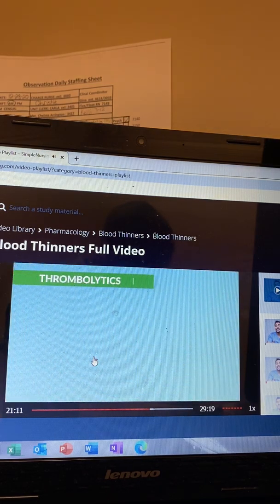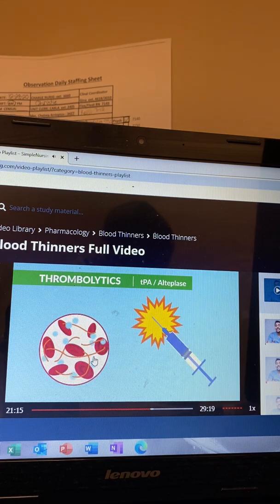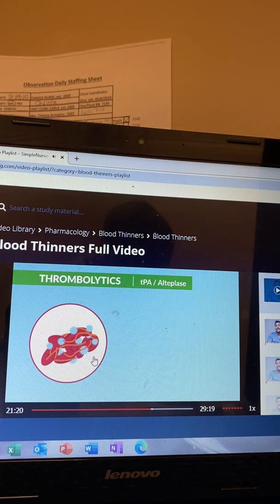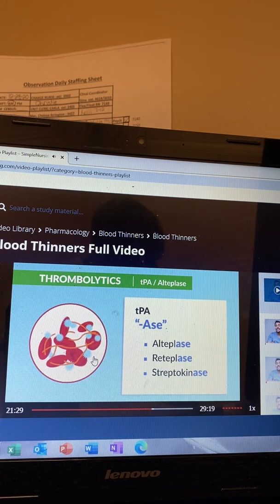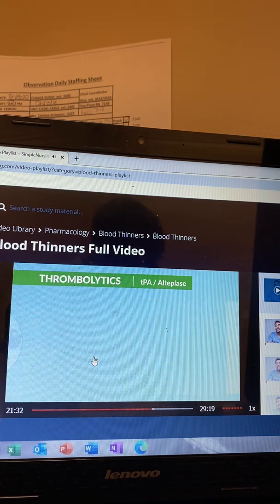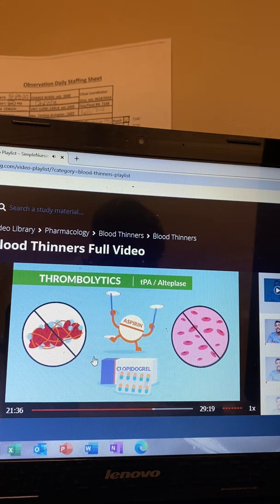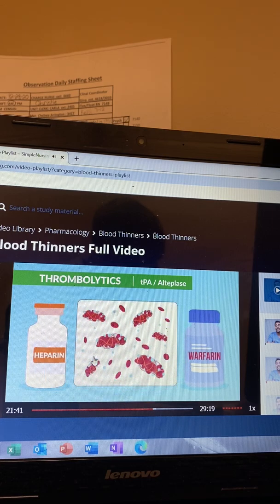Now for thrombolytics, our clot busters, our atomic bomb, the most powerful one-time push-only drugs. Key term, clot busters. So the names include TPA and those ending in ASE, like alteplase or reteplase or even streptokinase. Guys, these are the only ones that dissolve clots. Aspirin and clopidogrel are not clot busters. They're antiplatelets. Heparin and warfarin, not clot busters. They only prevent new clots and existing clots from getting bigger.